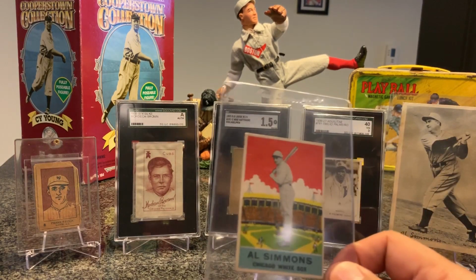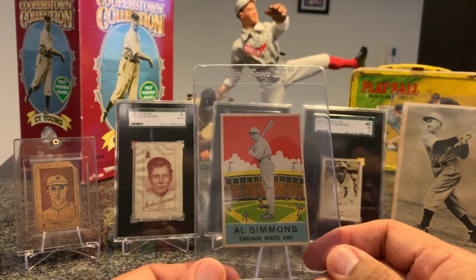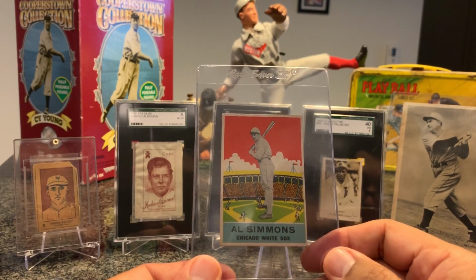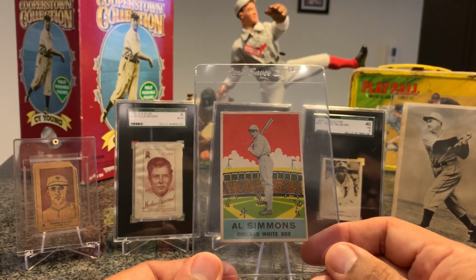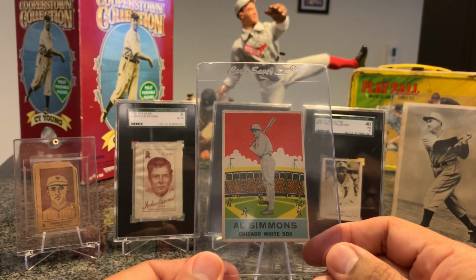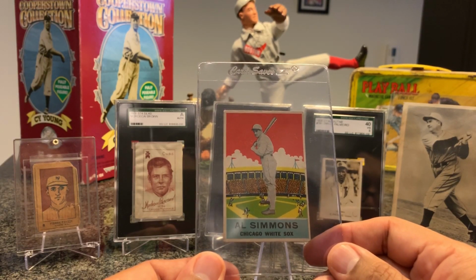But to follow up Al Simmons, I finally picked up a 1933 DeLong card. This one is very highly desirable. They're expensive cards, I'm not gonna lie. They're like $100 for beat up looking cards with creases and everything, rounded corners. And this one I really did well with.